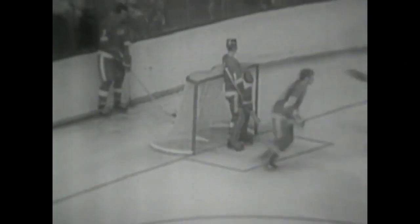Goal scored by number 23, McMillan. Assists, number 8, Dory, and number 21, Bond. The time, 41 seconds. McMillan, from Dory and Bond. 7-0 for the Maple Leafs over the Red Wings.